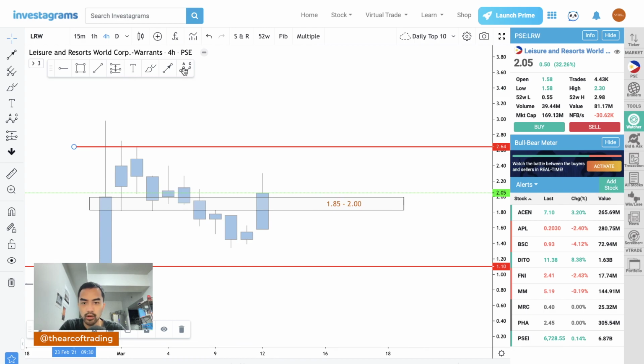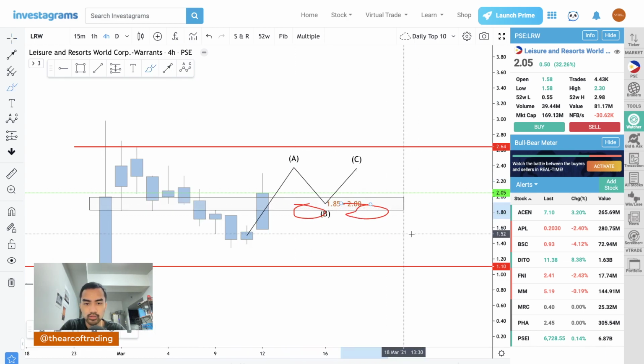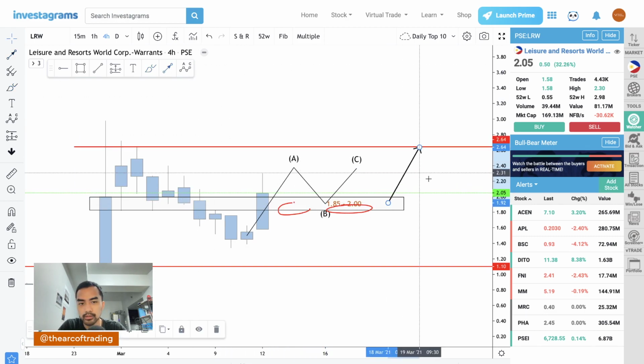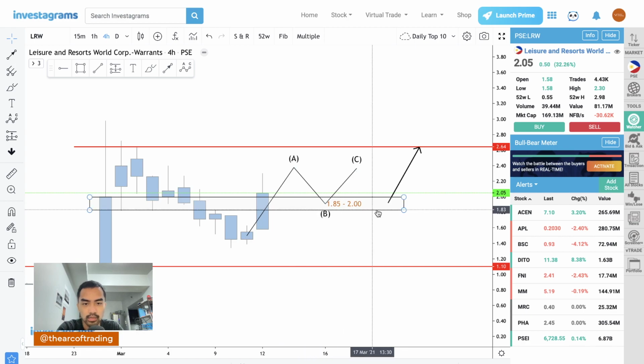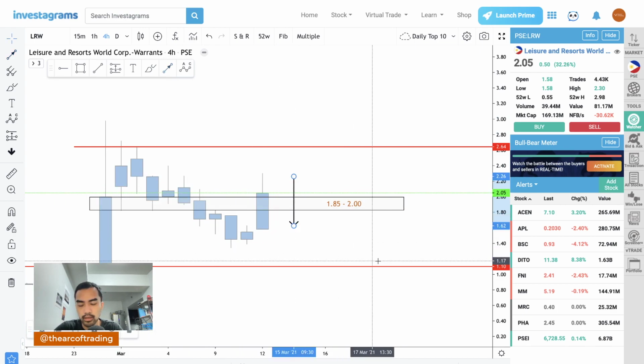But great move, or great break back in, and hopefully it finds some level of support right here at the 1.85 to 2.0 range. And if there is multiple testing of it right here in the future, we could be sure that this support level could be a great place to accumulate and potentially ride the wave up. So we shall see what happens, but this one closing in at 32% or 2.05 is a great move for LRW.